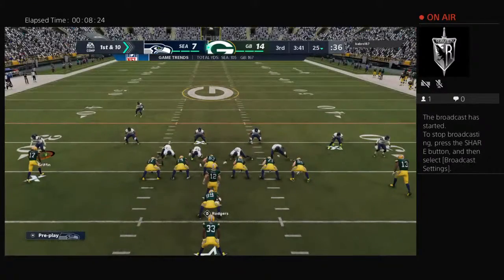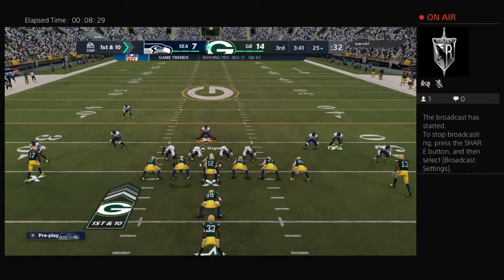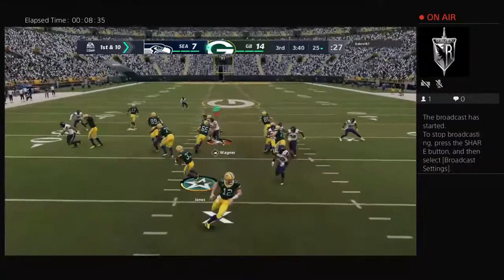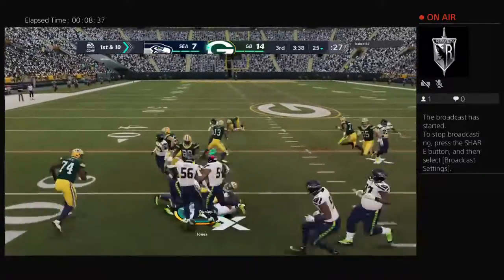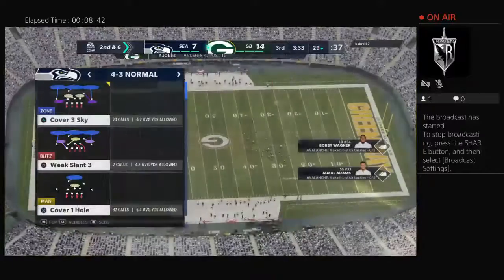About set to get this drive started. The Green Bay offense at the line. And their lead cut in half by that touchdown a moment ago. They are up 7 as they begin this drive 1st and 10. They'll start out on the ground with Jones. And from the 25, they work this to the 29, a gain of 4.